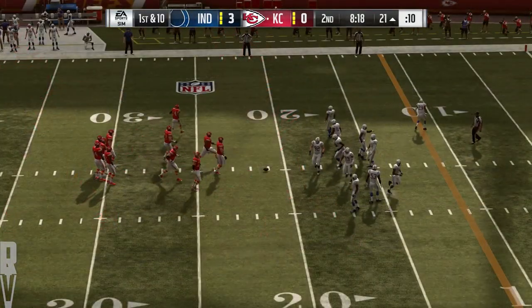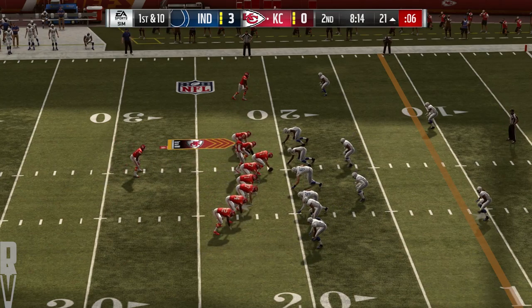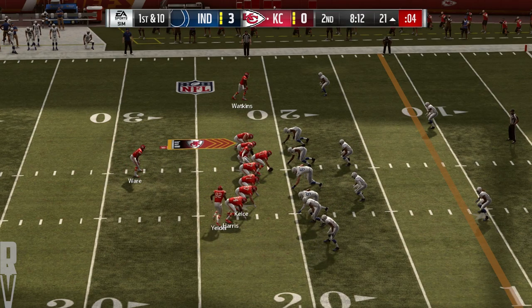This offense finding its legs now. Here's another first and 10. Here we go. Green 90. Green 90.